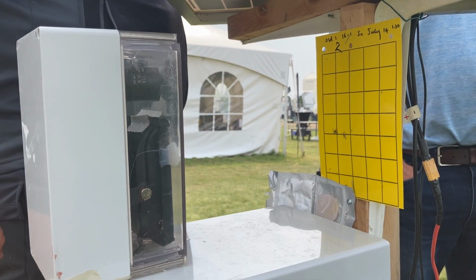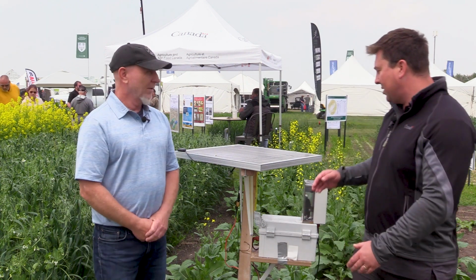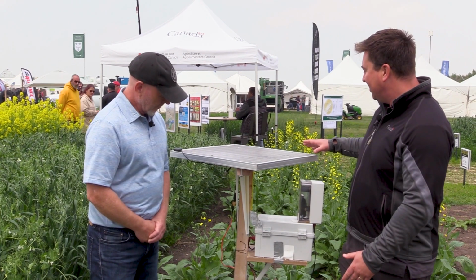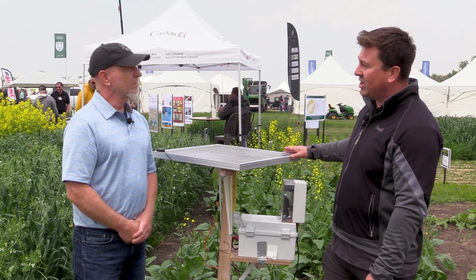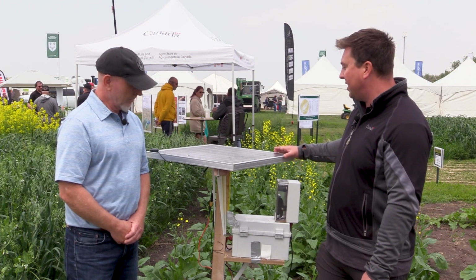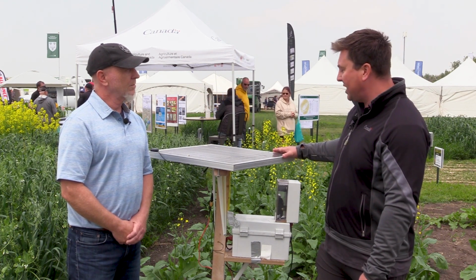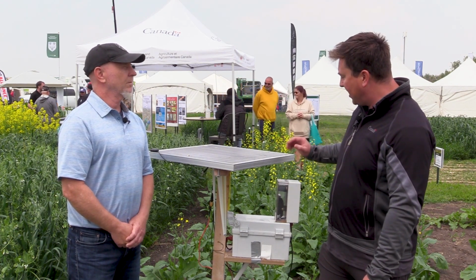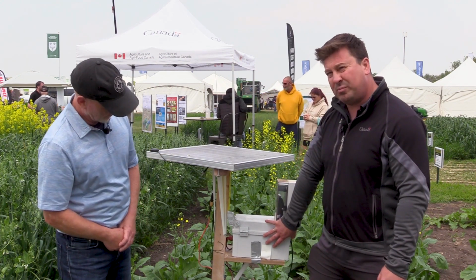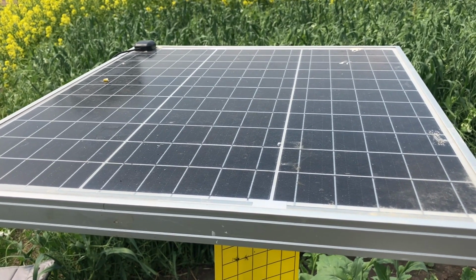So Tyler, what is this piece of equipment between us here? What are we looking at? What we're looking at here, we call this the Smart Insect Trap, Robert. This was developed at the University of Regina by a computer scientist colleague of mine, Dr. Abdul Baez, and his student, Muhib. Muhib's working on his PhD, and he has designed a camera system, a hard drive plus battery, and this massive solar panel.